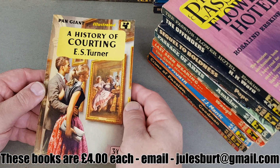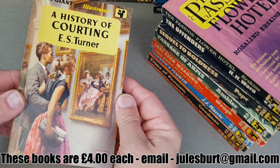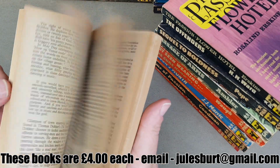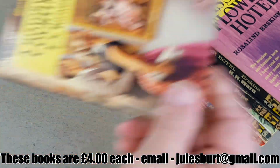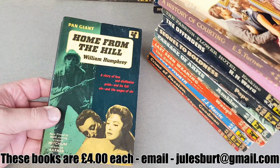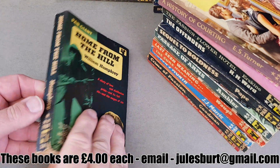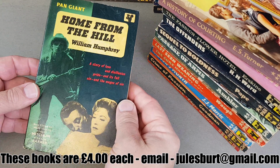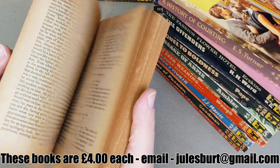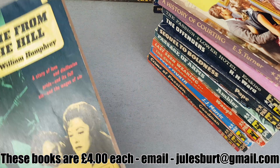Onto the X's, the Pan Giants with a history of courting. X22. Very nice copy of that one. Home from the Hill, William Humphrey. This is X49. It's a movie tie-in. One that you don't see that often. So it's got a little bit of aging on it, but still quite scarce.